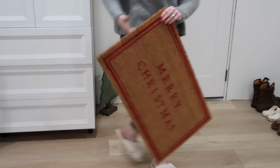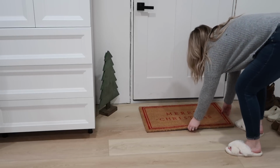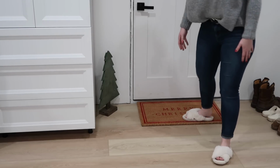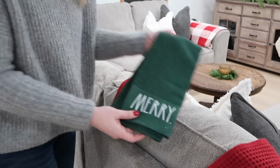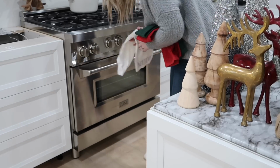This Merry Christmas rug was a must-buy for us. It has been really rainy here in Minnesota the last week or so, and lots of dirt and mud has been getting tracked in here. This week, we're also supposed to get snow 4 out of the 7 days. So when I was at Target, I did snag this. I think it was only $12 if I can remember correctly. And I'll make sure to have a link to this as well as the stockings down below in my description box.